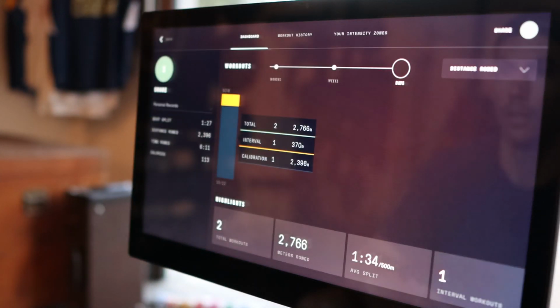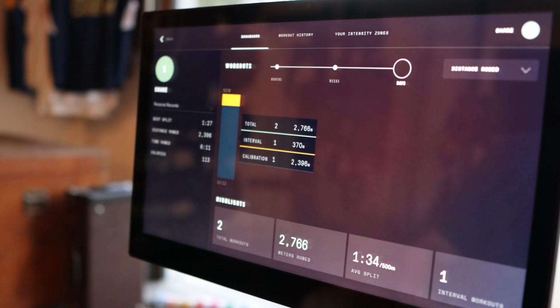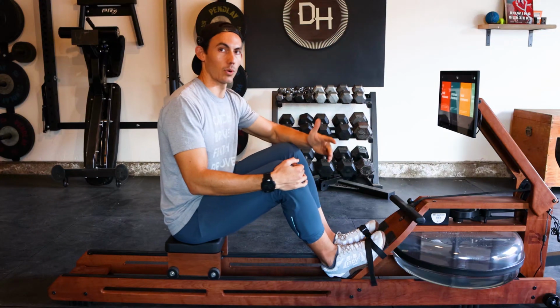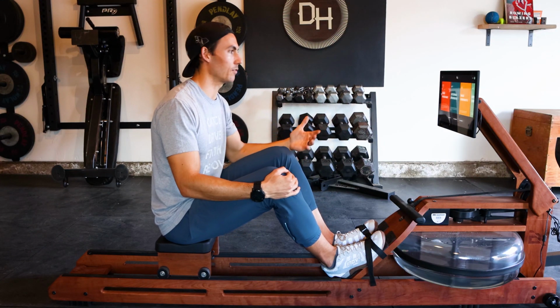Now, inside of this, I get to see my workout history, which is nice. I've got my dashboard so that I can see all of my workouts that I've done, and they can be broken down by my distance, the splits that I had, and all of that. That's the dashboard, and I like that. I like being able to track all the workouts that I've done.